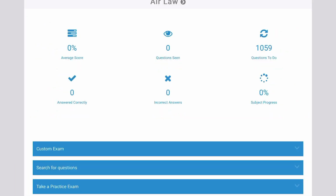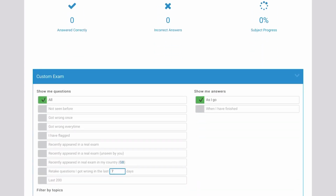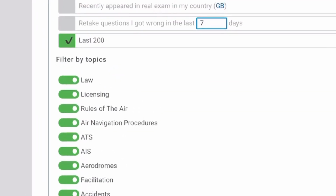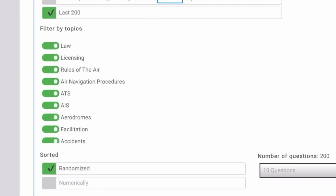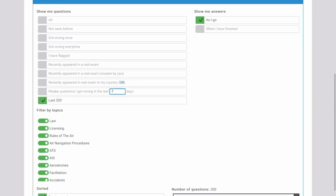When you want to take an exam, it gives you some great options, and the one that I particularly like is the ability to get the last 200 questions done that have been done before. Basically this saves you a bit of time because you don't have to go through all the forums for the exam feedback, because it's all done for you on here by having a look at the last 200.